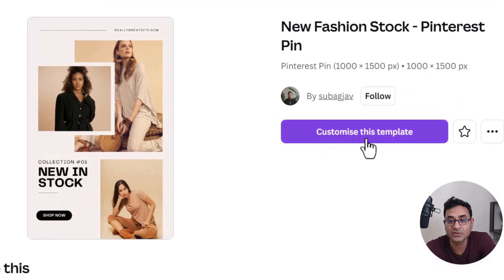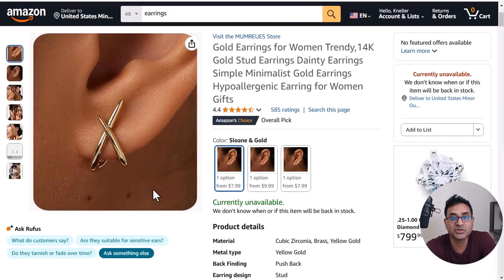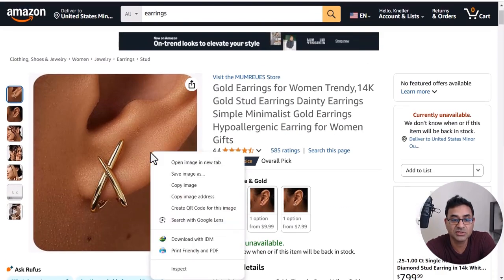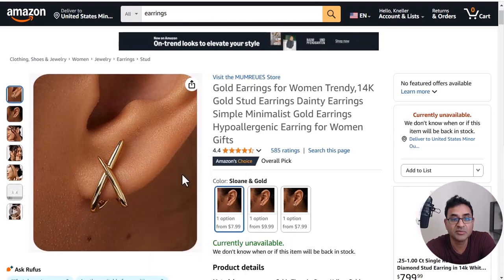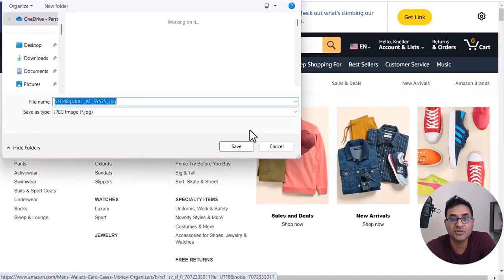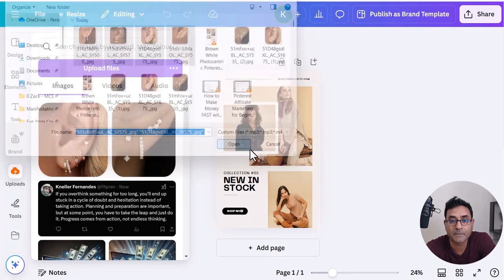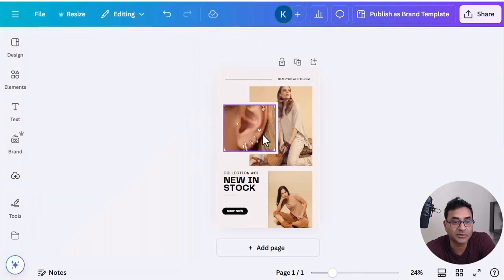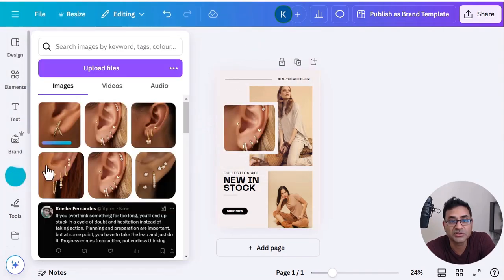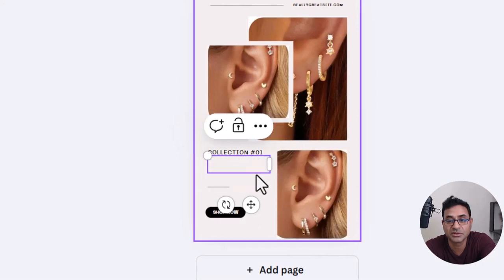Okay, so what we can do is customize this template. Now to use in Canva, we want to get some of these images. So what you can do is copy these images, right click and save image. So same way I'll right click and save the other image as well. Now I will go back to Canva and I'll customize this template. I just need to click on that. I need to upload the images so I can replace this.